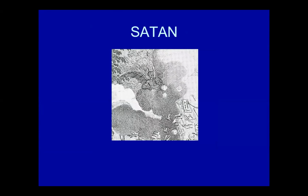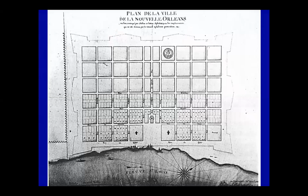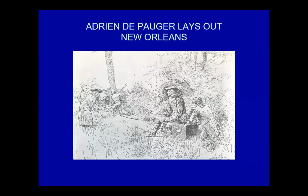At first, houses in New Orleans were built in a very haphazard manner. In 1721, a formal plan for a fortified city was prepared by Royal Engineer Leblanc de la Tour, and Assistant Engineer Adrien de Pouget was sent to Louisiana to lay out New Orleans. It'll be devastated by a major hurricane that same year.